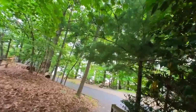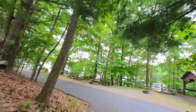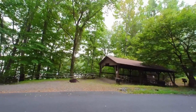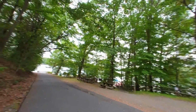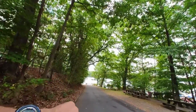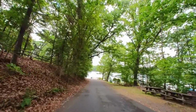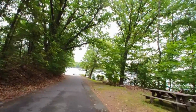Okay, I'm at the Ironwood campground and I'm going to the fishing pier where Anne and I are going to try to fish. Looks pretty nice. It is the 20th of September. It's about 10:40 in the morning. It's a nice looking marina here.